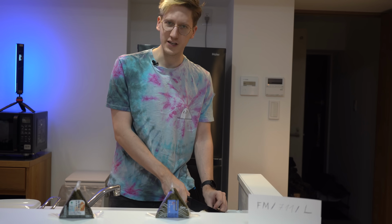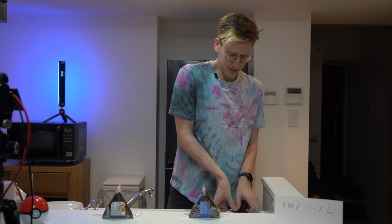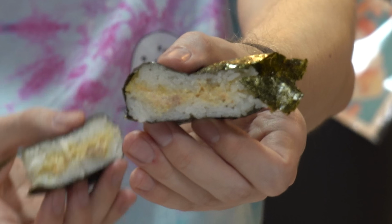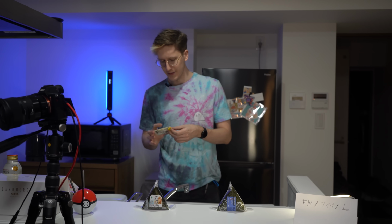So if you don't know how to open onigiri, not like this, pull the sides. Bam. I'm not gonna finish all of these today because I think in total this is like 10,000 calories. So I'm gonna cut them in half, try it out, and put the rest in the fridge for tomorrow. Tuna mayo, as you can see, the filling goes pretty much throughout the entire onigiri. God, it's so good.